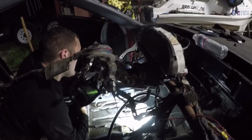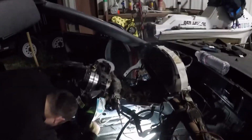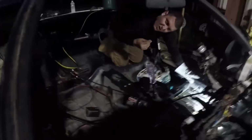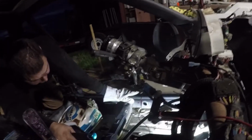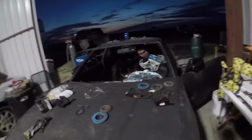Is that the seam sealer or what is that? The seam sealer. Is it going to be possible to weld the last side? Yeah. Not very impossible, but very difficult. Yeah, very carefully. You want me to do it? You want to try?